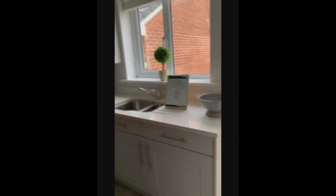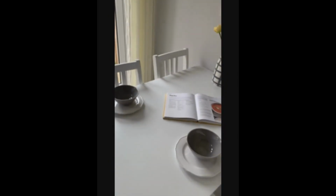I'm just thinking, is our dining table going to fit by you? It might be a bit of a squeeze, unless we literally just have full.